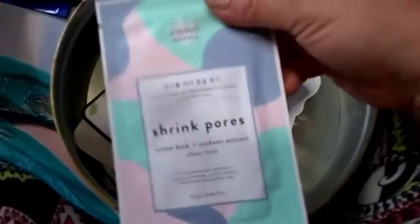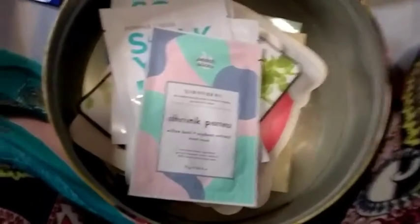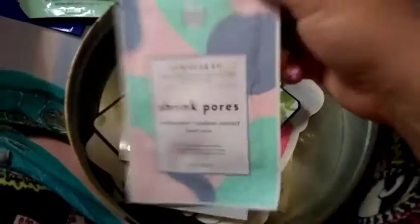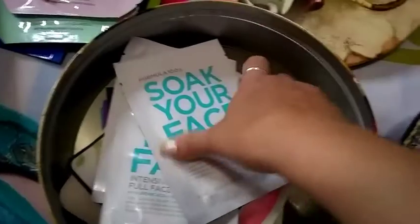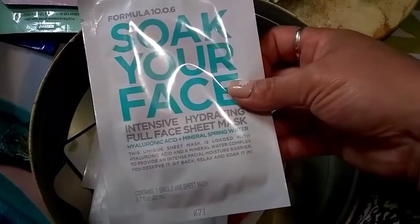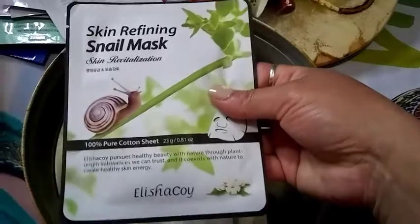I think this one's from CVS, the shrink pores. Hold on a second, you guys. Alright, maybe that'll be better. This one's Soak Your Face. I think this is from the Mini Mall. I picked this up at the mini mall over here by where we live.